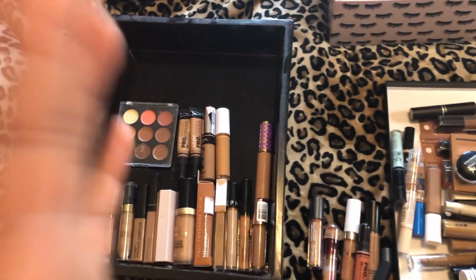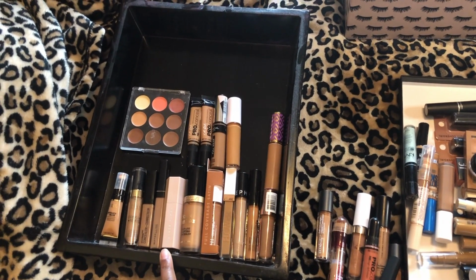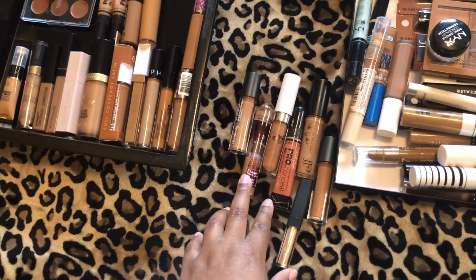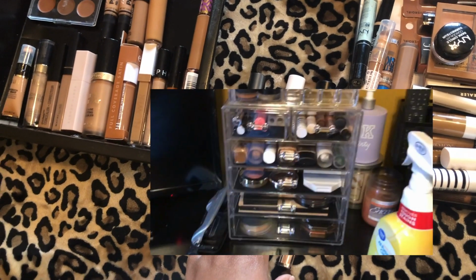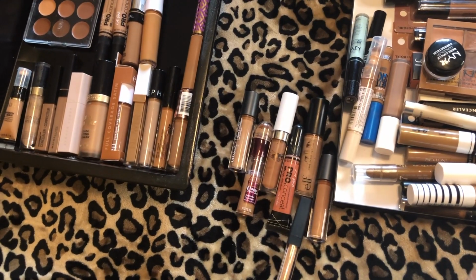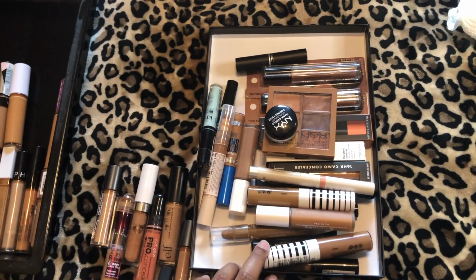So here are my final piles. This is everything I'm keeping, so we did make some progress once you see the actual drawer. These I'm also keeping. They're just going to go in my everyday stash. You guys already know about my makeup case in the corner. I'll insert it in the video because that side of the room is getting real crazy right now. And this is everything I'm getting rid of. So I did make pretty good progress.